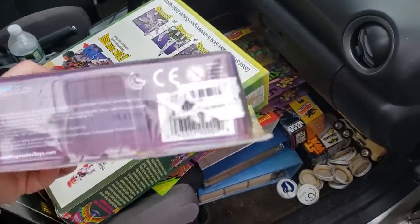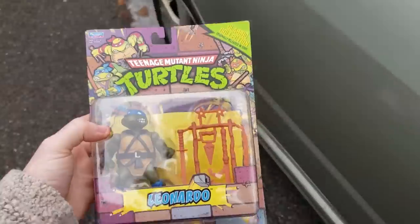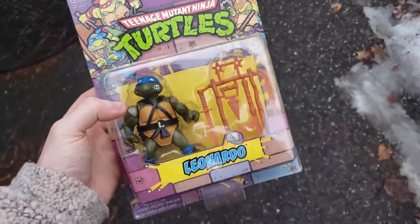Look at that. It's an ex-Amazon item. See, it has the return label right there. So it does sell on Amazon. Somebody obviously bought it on Amazon.